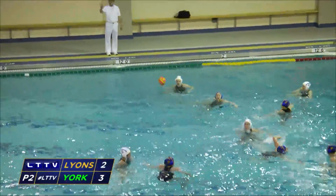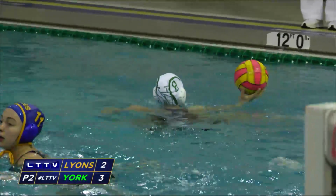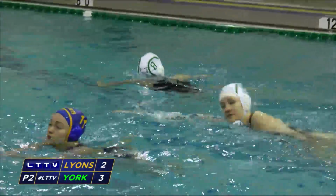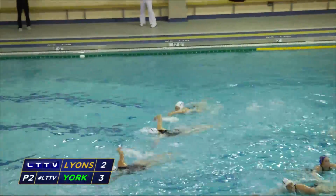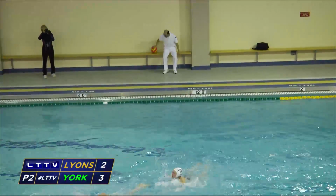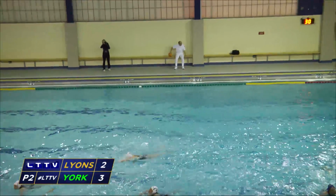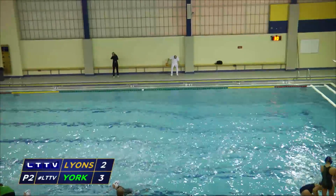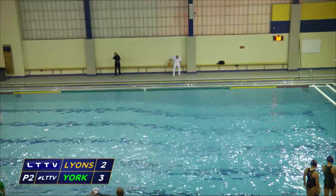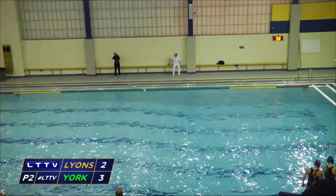The stoppage. It appears to be a timeout called by York. They want to talk this over. Kendall, what have you really noticed has been going on here? York leads 3-2. We have 1 minute and 57 seconds left in the period. Obviously, still a lot of time for LT to make up this goal. But what do you think has been going on, and what would be your keys to shortening this deficit and maybe even taking the lead?